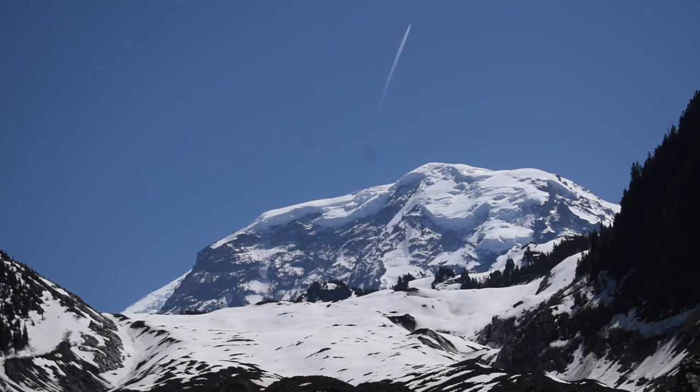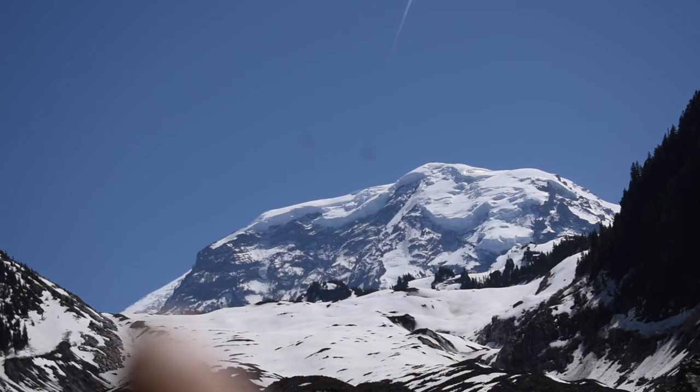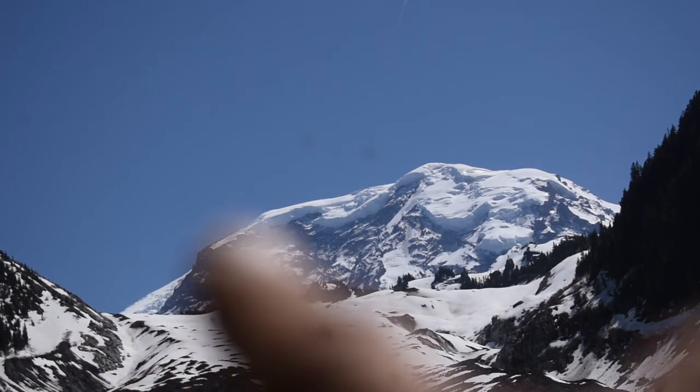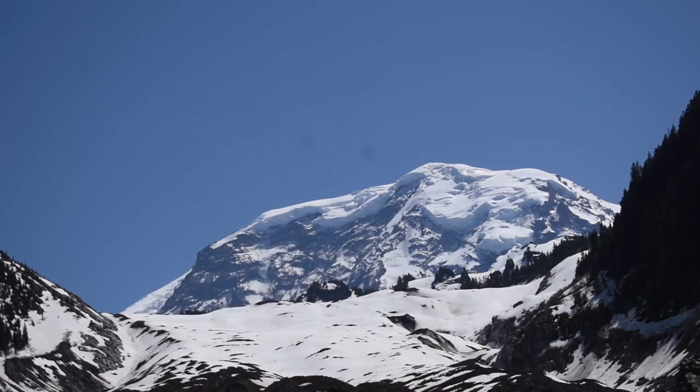Here's a good look at the Nordwand. Right here in the foreground is the Carbon Glacier. It comes down. You can't see the head of it, but over here is the Emmons Glacier. You can see just a piece of it. And then Curtis Ridge climbs up and goes up to the snow dome up on top. There's Willis Wall, which is the headwall of the Carbon Glacier.